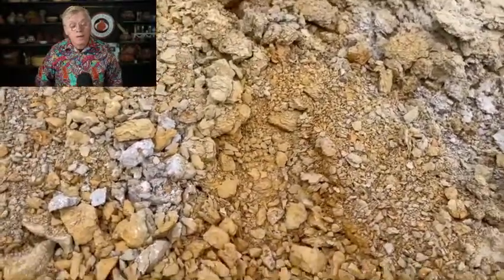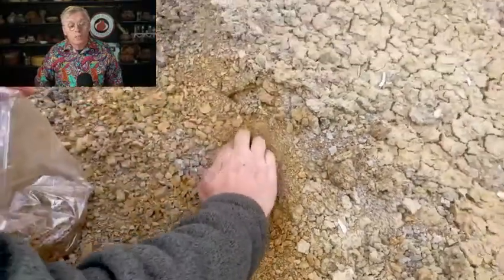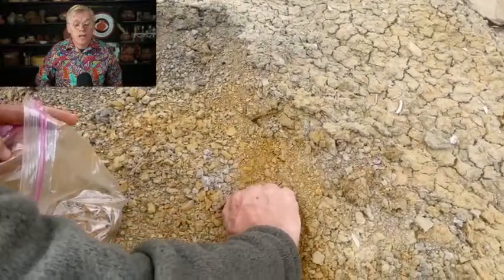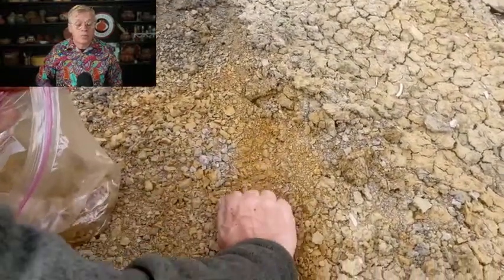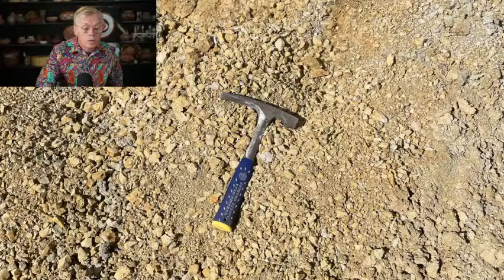Sorry. I stopped at 3 different places. One low on the hill, one up towards the top, and one in the middle, and got different kinds. They were all different shades of yellow, but I'll show you in a minute. They all fired pretty much the same shade of orange. So let me show you.